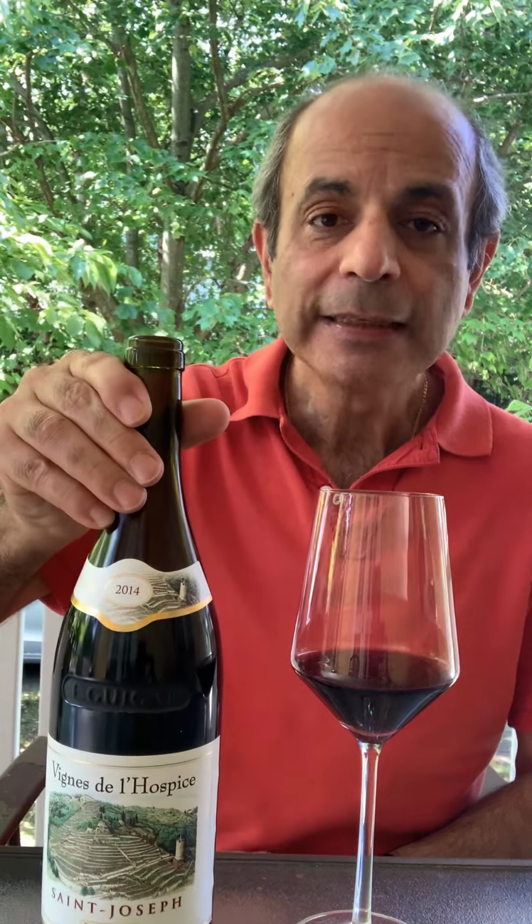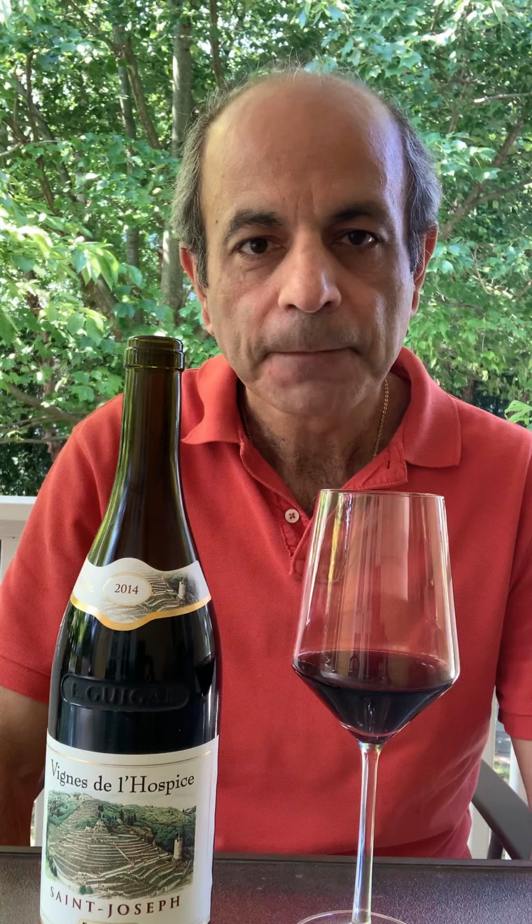Clos de l'Hospice is an area inside Tournon. These are vines that were all owned by Jean-Louis Grippat, who is one of the founders of the region from a winemaking point of view. Guigal purchased the property maybe 20-odd years ago, and they turned it into a premium, superb, single-focus Saint-Joseph. It's 100% Syrah. Some of the vines go back to the beginning of the last century, and they've added their muscle behind it from a cooperage. They make their own barrels, and from an élevage point of view.